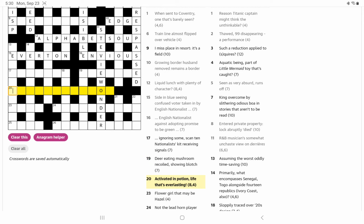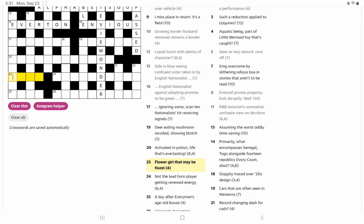No, how about activated in potion life that's everlasting? Oh, is the definition going to be life that's everlasting? Or activated, maybe? Yeah, don't get it. Flower girl that may be hazel. Yeah, double definition, maybe a triple definition. Not the lead horn player getting renewed energy. So it's a double definition.